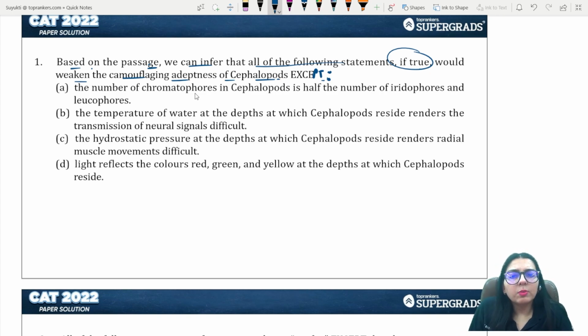The number of chromatophores in cephalopods is half the number of iridophores and leucophores. So the total number of chromatophores in the cephalopod is half the number of iridophores and leucophores. So half of it is the iridophore and half of them is the leucophore. Clearly the leucophore allows the white and the iridophore allows them to do the hologram idea, which means if it is a combination of both, clearly they're going to be able to camouflage very easily. Well, that makes sense. This is definitely true. So this is likely to be an answer.